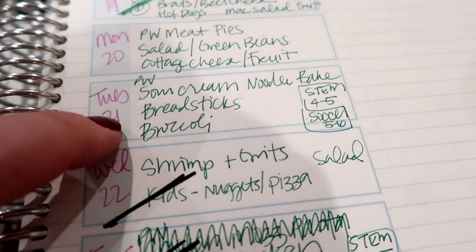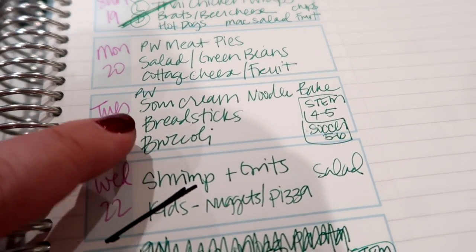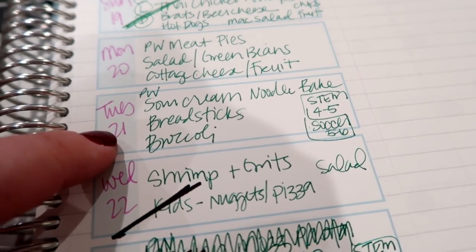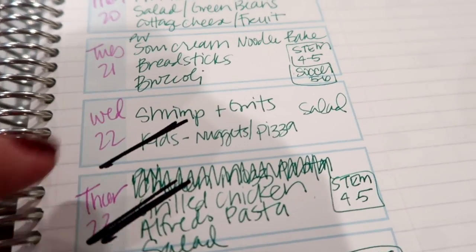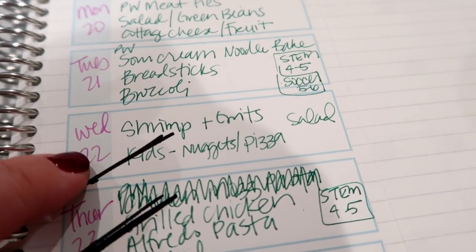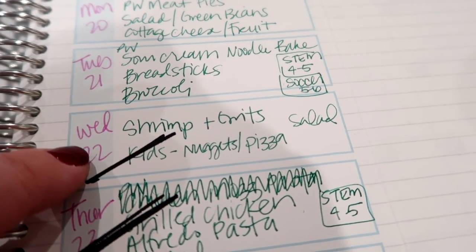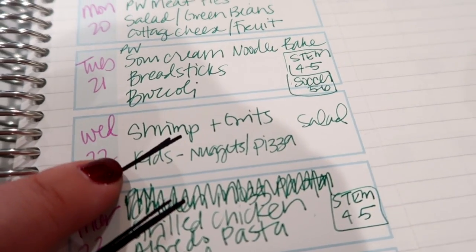Tuesday, I had down that we were going to have the Pioneer Woman sour cream noodle bake with breadsticks and broccoli. I did not make that either. I ended up making some homemade Alfredo sauce with noodles and broccoli for the kids, which you've already seen that video. On Wednesday, I did do a Home Chef meal, which was shrimp and grits for Adam and I, and then I made the kids chicken nuggets and fruit for dinner.